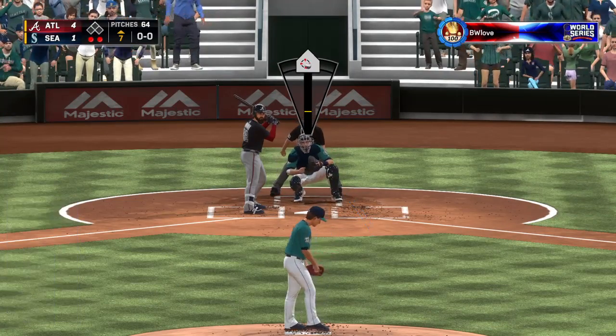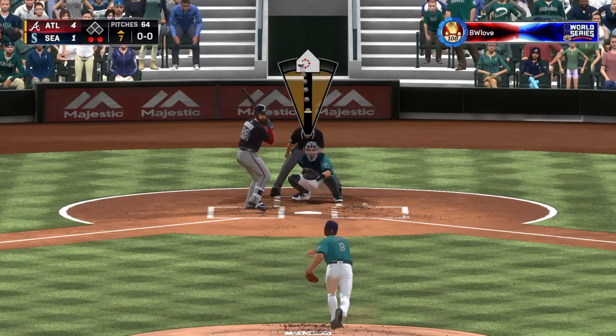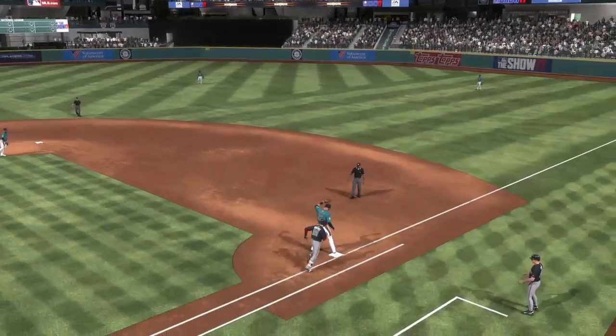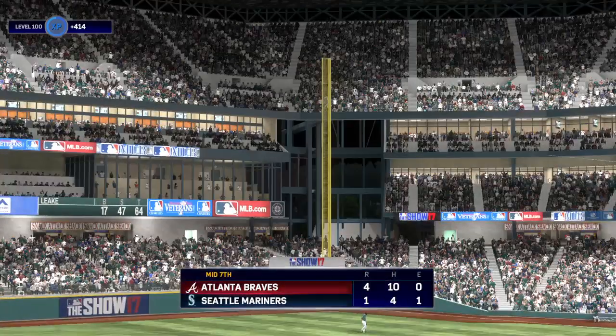Up next for Atlanta, another right fielder, Nick Markakis. No hits in 3 tries so far. He's struck out once. Ground ball sent back up the middle on to first, and can you believe it? A 3.